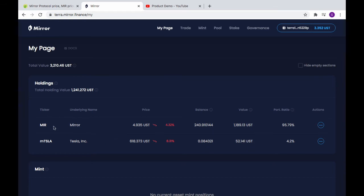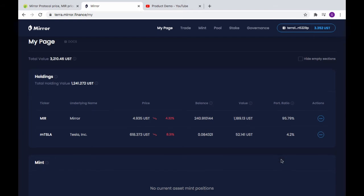Now here, what do we get? I've got some Mirror, and I've got some synthetic Tesla, right? And this is worth 1,200 USD, and this is worth 50 USD, roughly. And it says my portion of the ratio of my account.